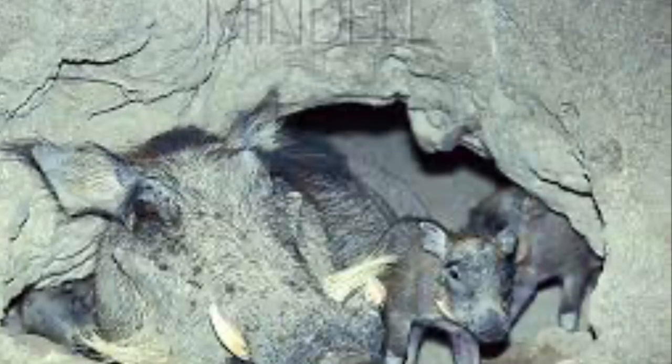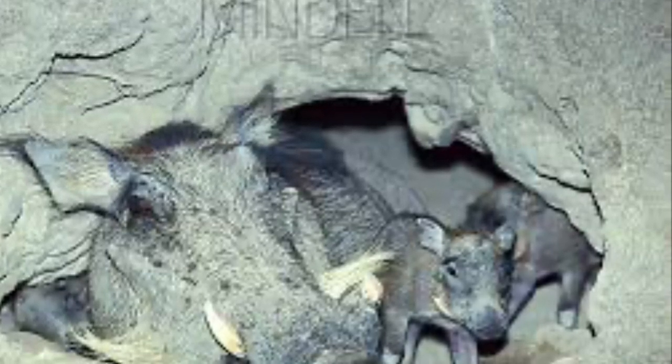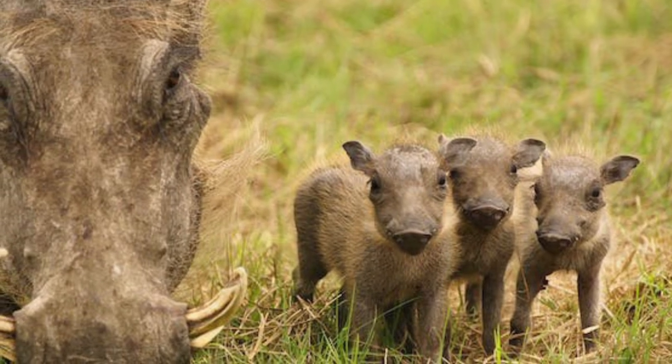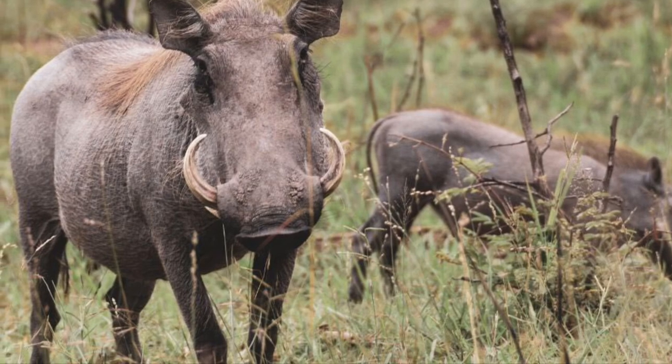The piglets are very sensitive to the cold, so they huddle together in the den for the first few days to keep warm. Their mother leaves them for most of the day, returning periodically to feed them. After a week, the young venture out of the den for longer periods until they eventually return only at night.